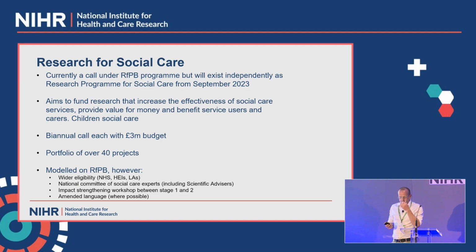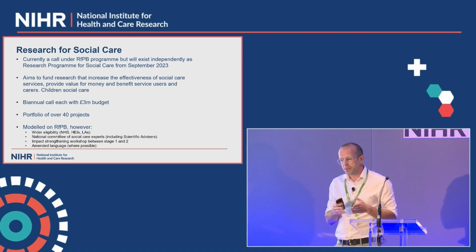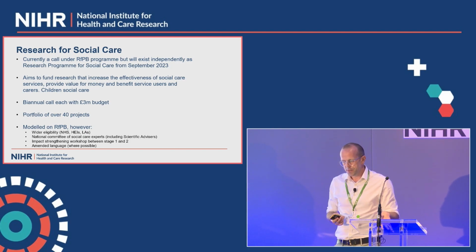A few words about research for social care. As I said, it's currently within the Research for Patient Benefit, but it's going to produce its own programme in September. It will still look very much like its current guise and remit within RfPB. They fund projects up to £350,000, and it's research to increase the effectiveness of social care services, provide value for money and benefit for service users. And really importantly, children's social care is now included, having been left out for several years.